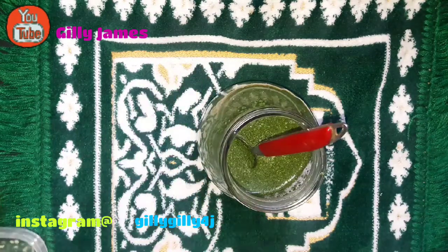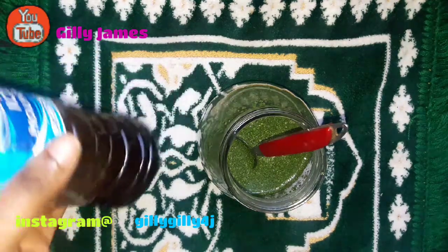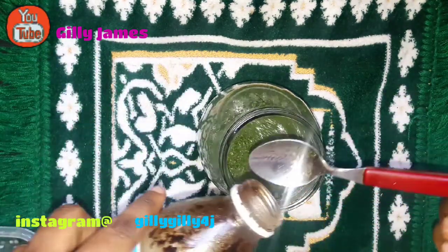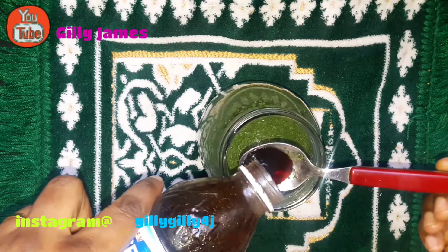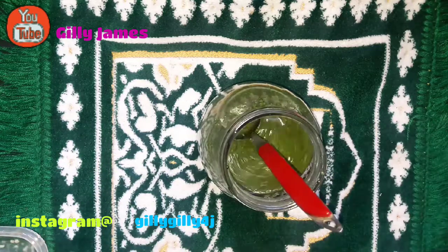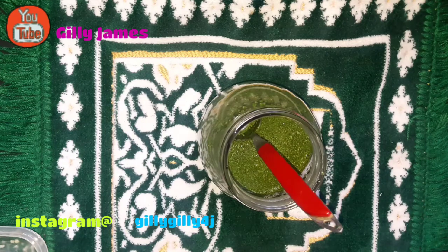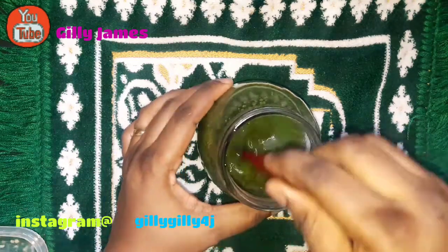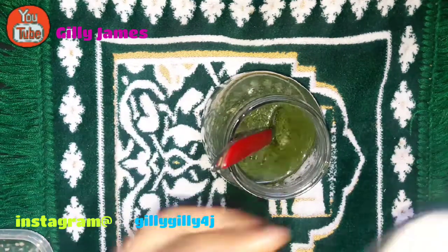If you're diabetic, do not add in honey. Honey is just for the taste. If you cannot withstand the taste of the moringa drink, you can add in honey. And then you stir it very well. Continue stirring so it mixes.